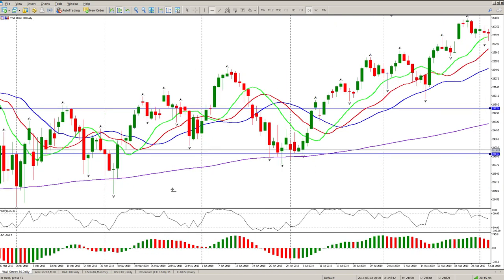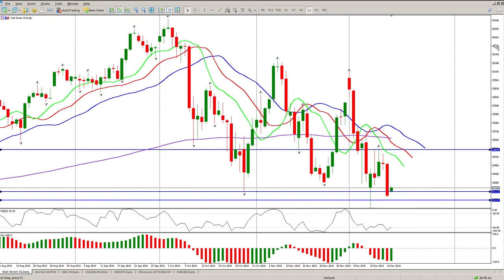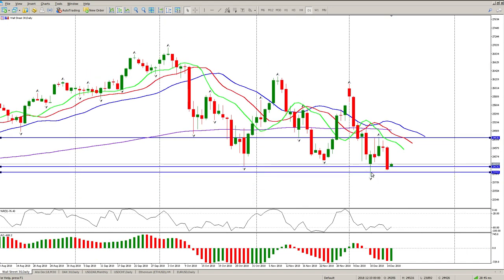Okay, and now if I put another level onto this inside tail here, which is 23997, or you can round that off to 24000, you can see we did bounce off that one. Okay, and at this stage we do have something of a double bottom. Okay, but obviously we need to break above this fractal level here, which is 24825 or 24826.